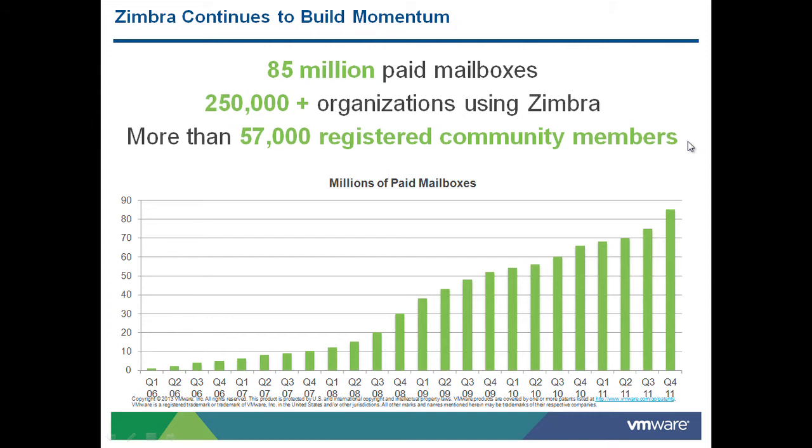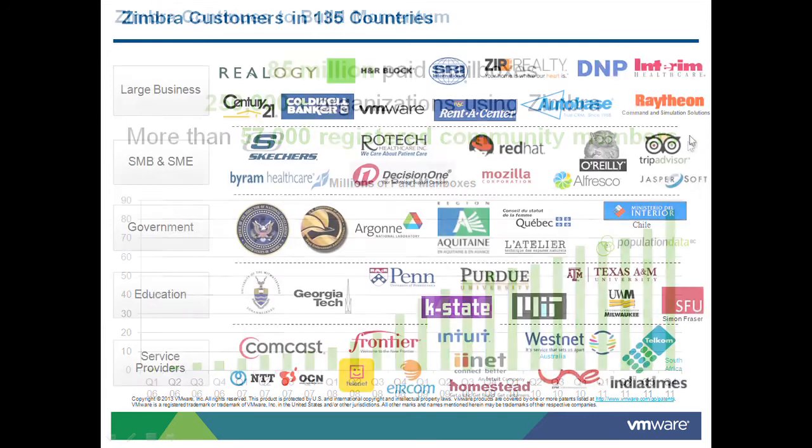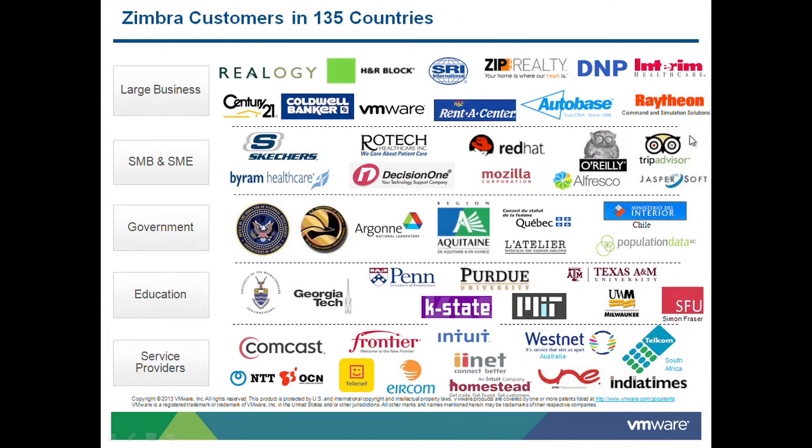The Zimbra platform works for both small companies with as few as 50 employees or large organizations with tens of thousands of mailboxes. Zimbra customers can be found in over 135 countries across several verticals. H&R Block is our largest business customer with more than 140,000 mailboxes, and about half of those use our archive and discovery solution for legal compliance. Right here at VMware, we're in the process of migrating the company from Exchange to Zimbra.